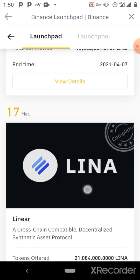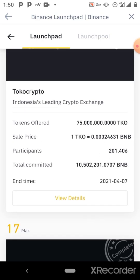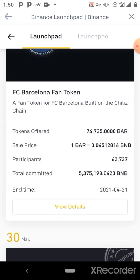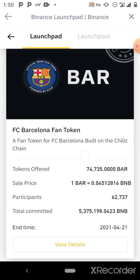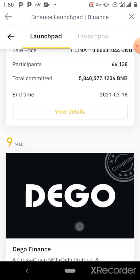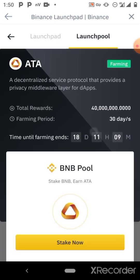Now look at this view all, this project has launched. Lina, some people got this Lina token for free. Tokyo Crypto, all these ones that you see here, they've all been launched. Barcelona token, Barca fan token. I knew when this one launched and I missed out. However, in as much as all these projects have been launched, from time to time when you come to your launchpad, there are always new tokens to benefit from.